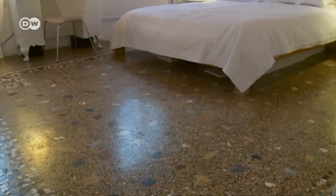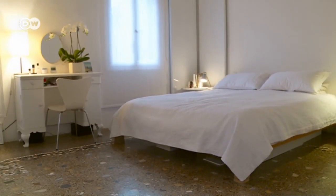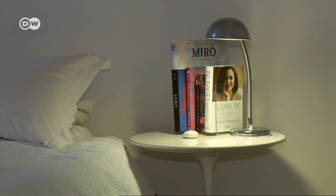The bedroom is equally impressive. To bring out its full beauty, it's been paired with simple white furnishings. That also brings a feeling of light and space into the room.